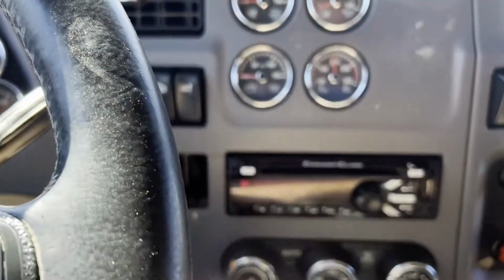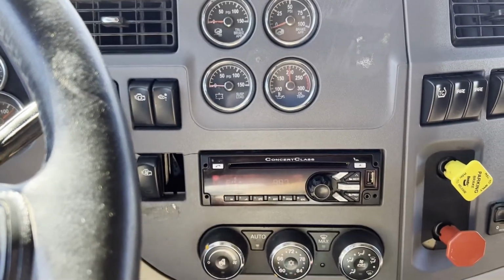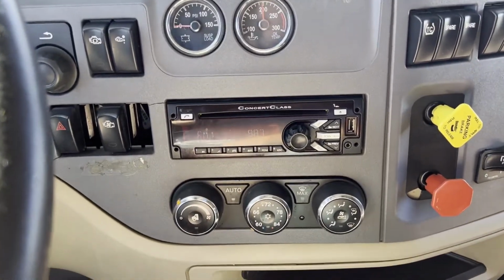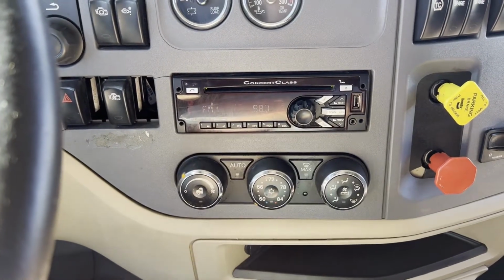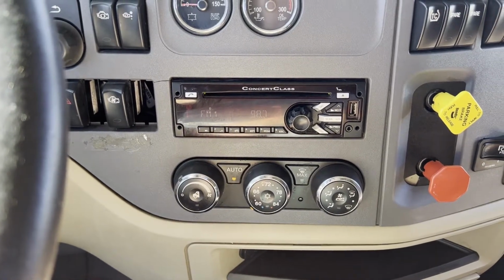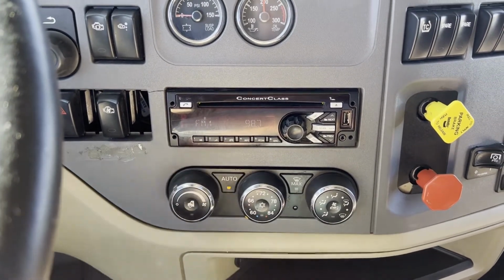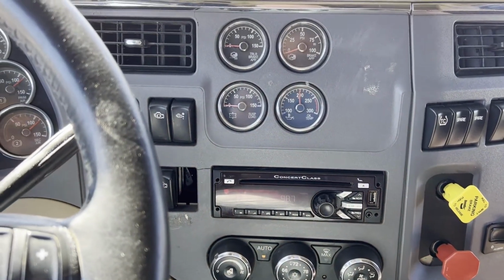Engine brake right here. Manual auto engine fan. With the air conditioning and heater works fine. AC is on right now and it's blowing cold. It does have the auto function you can use. I have it on 60 right now. Hit auto, it just picked up speed. So that's good.